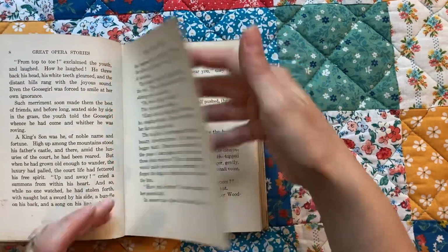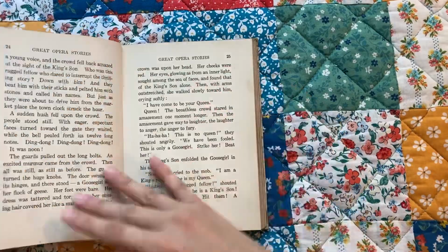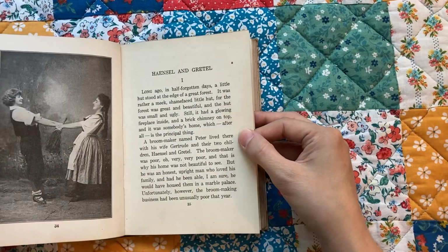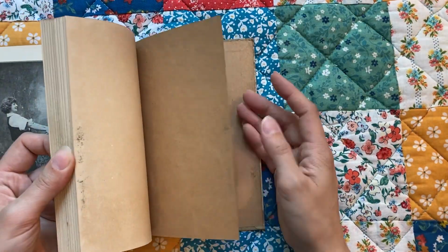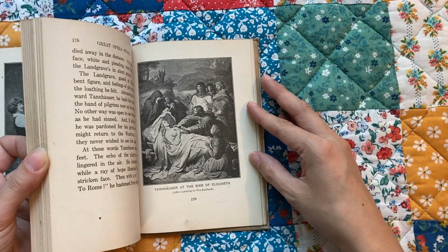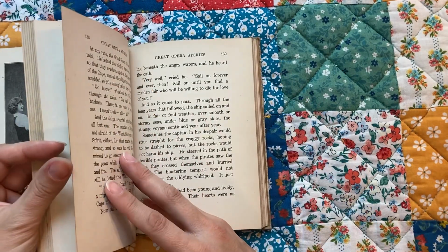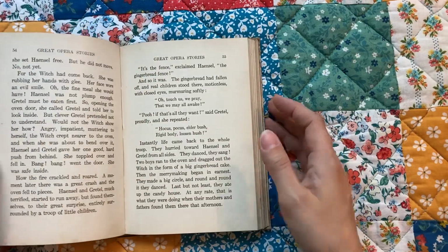I'm wondering if it's just one picture per story. Looks like it might be. Yep. And then Hansel and Gretel. I'm curious what opera company they used for the photo. Well, this is an etching, but some of the photos. So, yeah, that's pretty cool.